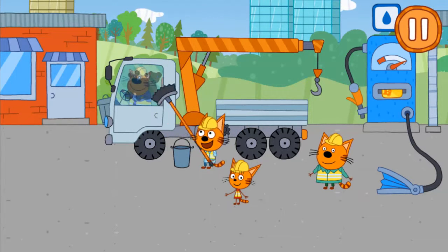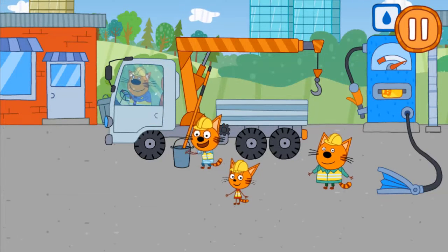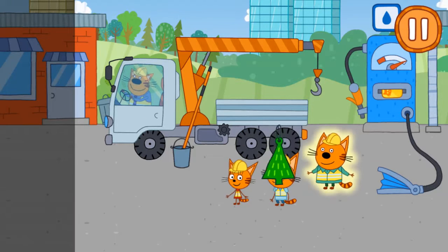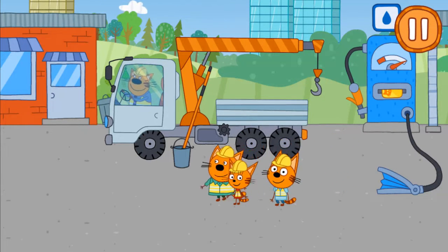Wipe your finger along the window for Cookie to clean it. Great! Great! The car is fueled up and ready to go.